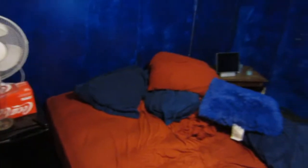I feel like this is a good stopping point to show you the progress. This is pretty much done. I still need to do a little bit of organizing, but most of it's organized. But okay, let's see. No more desk there. There's a nice bed there.